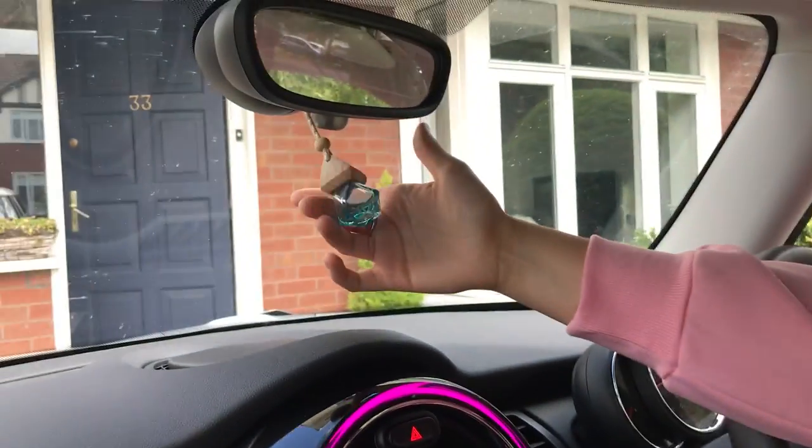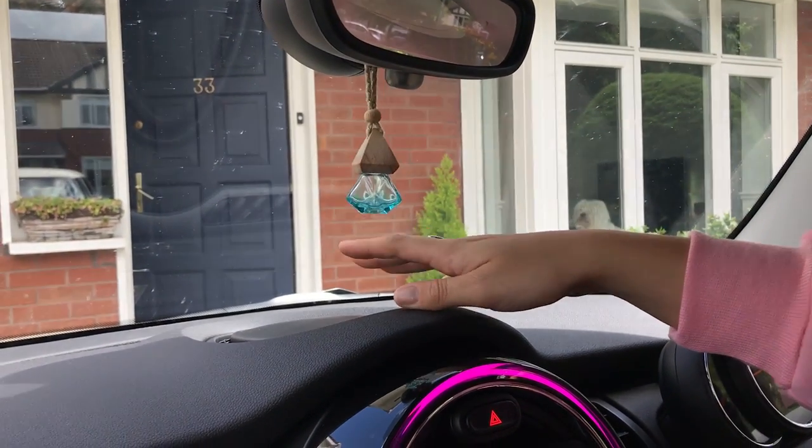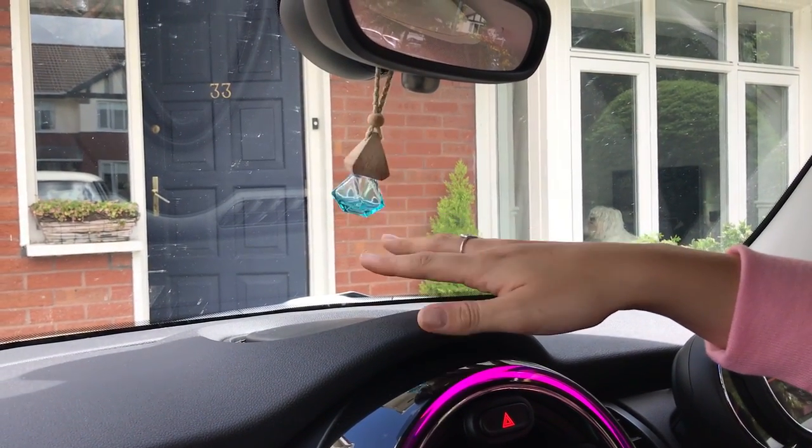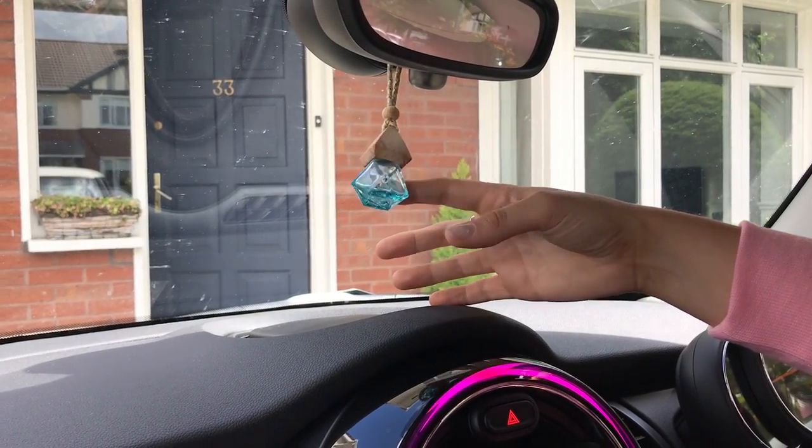And then this is my Carfume air freshener. They smell so nice. It's really, really low, but you can still kind of smell it. This one's called Creed. I think it's like a menswear aftershave, but it smells so nice.